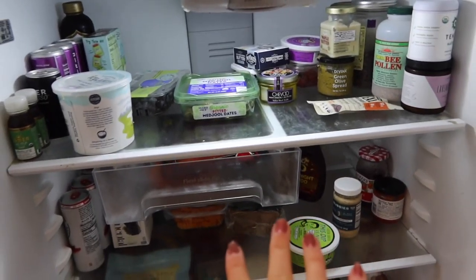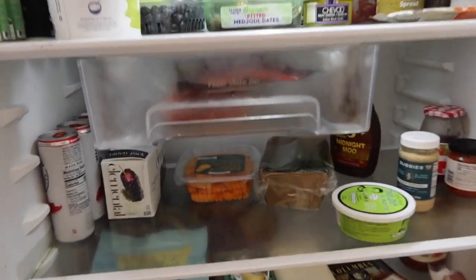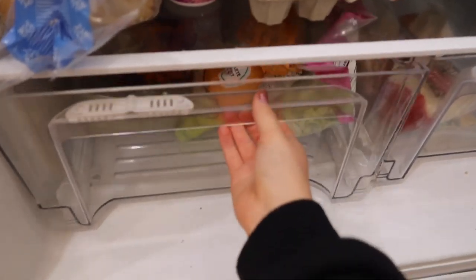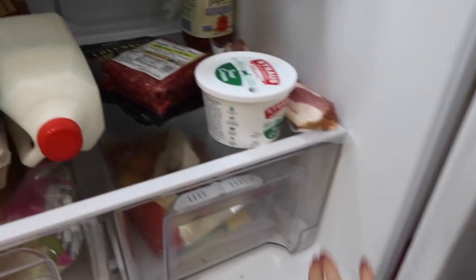I usually use the top and middle shelf, or Addison and I kinda share the middle shelf, and then this is Addison's shelf. And veggies, and then we do all of the condiments in here, milks and drinks and stuff like that.